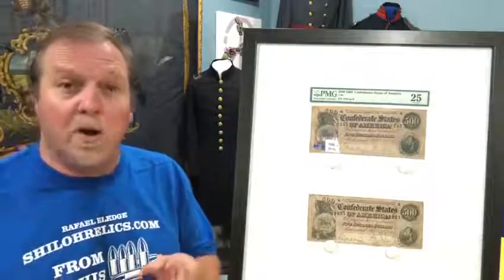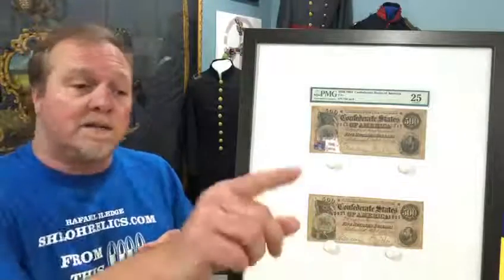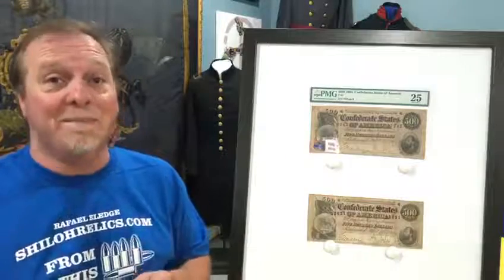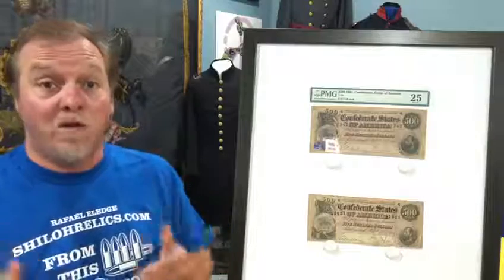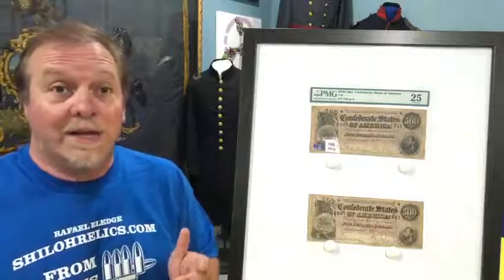And there was a soldier from South Carolina, Bernard Bee, B-E-E. And he found that rallying point. And he said, "There stands Jackson like a stone wall." And some people say that he meant it like he is an immovable stone wall. And there are some people that say he isn't doing anything. But the optimist in everybody said he was standing there like an immovable wall. And so the nickname stuck.